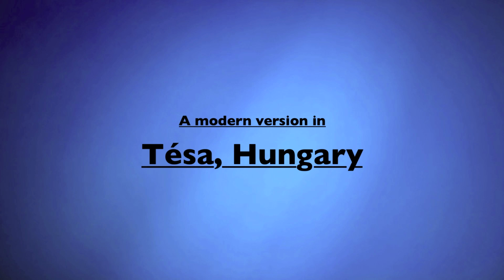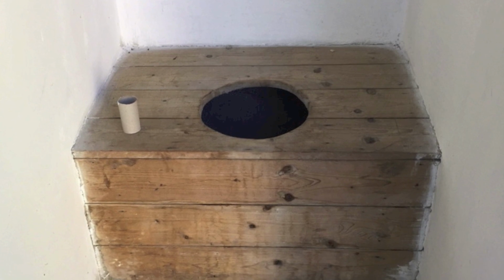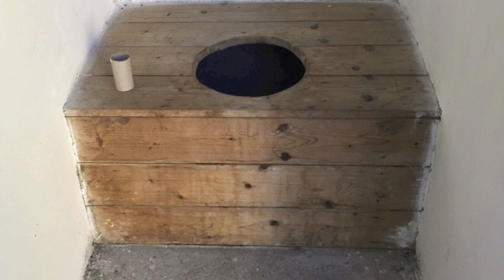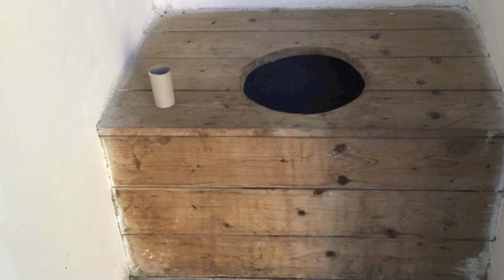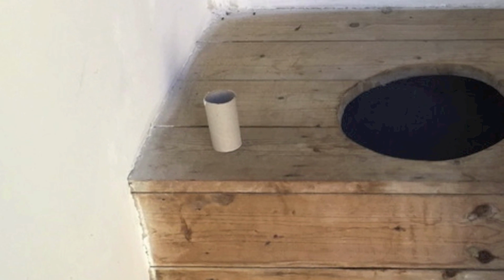The Roman style of latrine is still used in some more rural areas, such as this example in Tésa in northern Hungary. There are some differences, such as the absence of a lower hole visible in ancient Rome, but that is because of the lack of a sponge on a stick and, instead, paper.